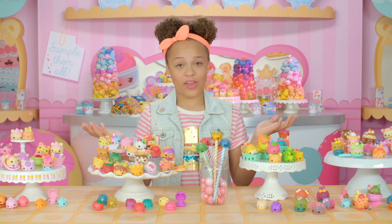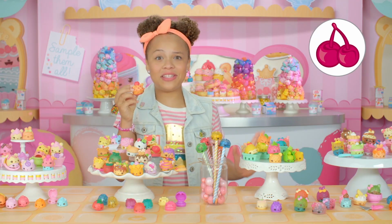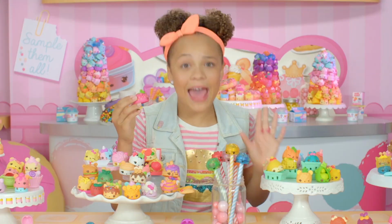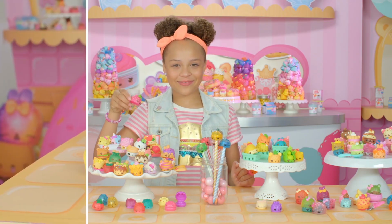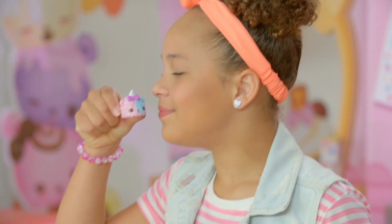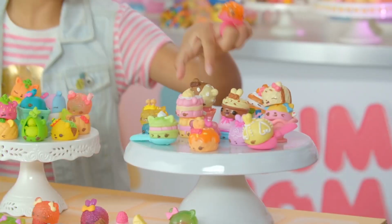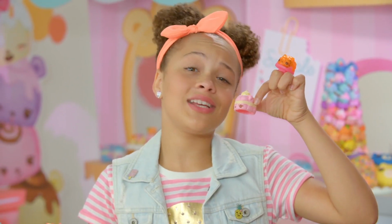Let me show you some of my favorites. Oh, Cherry Crisp. She smells delicious. Sadie Seeds. She smells exactly like strawberry. But only the freshest. All Num Noms are scented. There's birthday cake, cotton candy, strawberry, watermelon, bubblegum, and even sugar cookie. Smells so delicious.